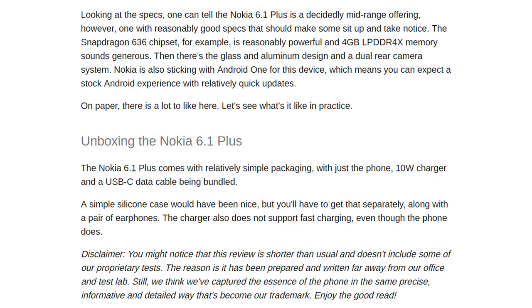Unboxing the Nokia 6.1 Plus. The Nokia 6.1 Plus comes with relatively simple packaging, with just the phone, 10 watts charger and a USB-C data cable being bundled. A simple silicone case would have been nice, but you'll have to get that separately, along with a pair of earphones. The charger also does not support fast charging, even though the phone does.